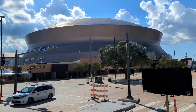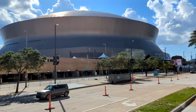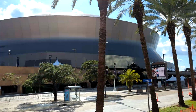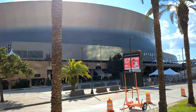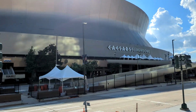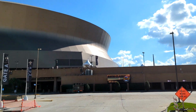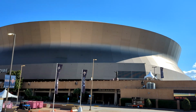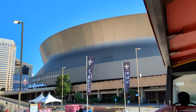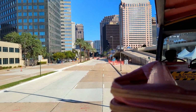But I can see that we're all looking at the Caesar Superdome. I can't blame you. It's hard to miss. It's kind of an eye catcher. Caesar Superdome is the largest fixed dome structure in the world. What that means is the only thing holding up the dome itself, the roof, are these outer rings. Nothing inside holds the dome up. Don't ask me how that works. I got a music degree. I have no idea. But it's been around since 1975, so I imagine those engineers knew what they were doing.